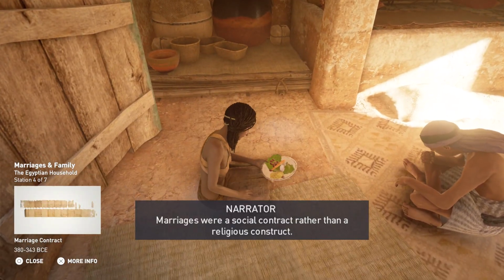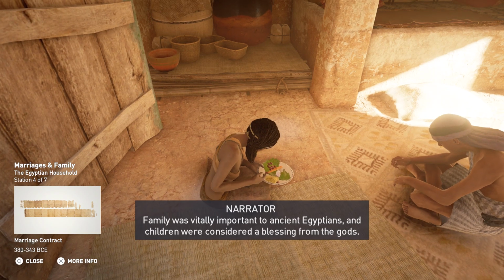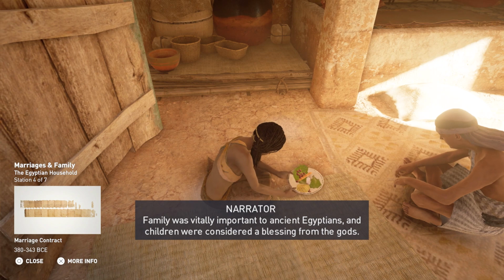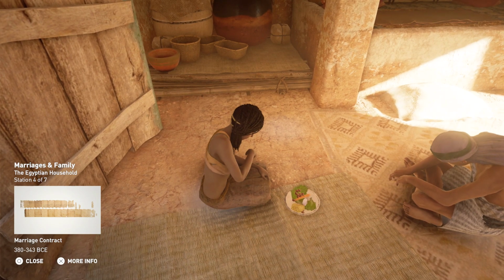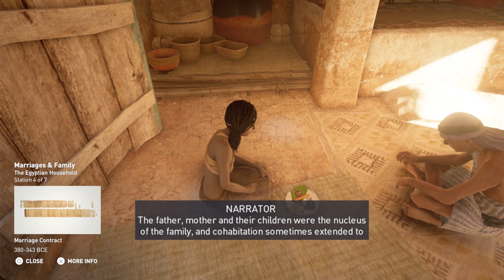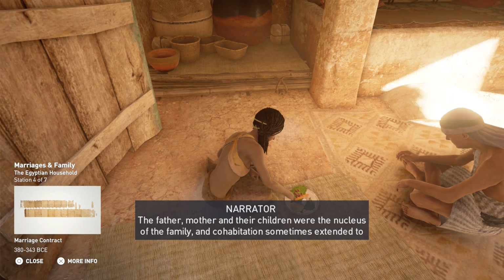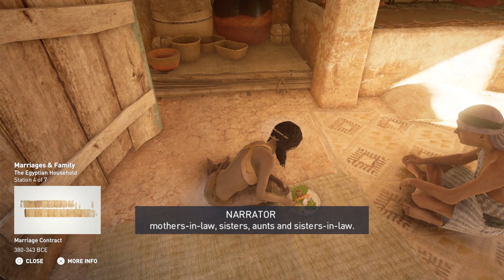Marriages were a social contract rather than a religious construct. Family was vitally important to ancient Egyptians, and children were considered a blessing from the gods. The father, mother, and their children were the nucleus of the family, and cohabitation sometimes extended to mothers-in-law, sisters, aunts, and sisters-in-law.